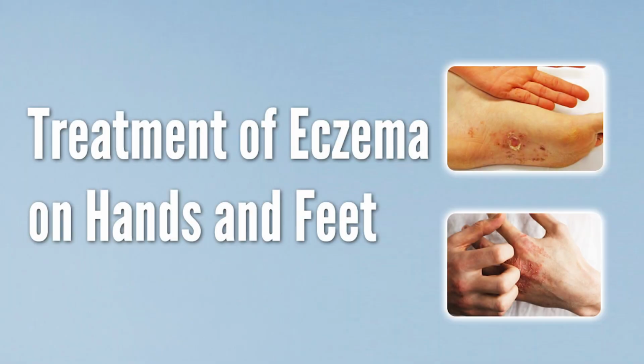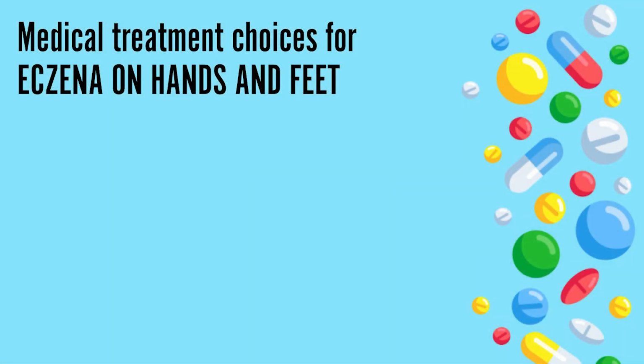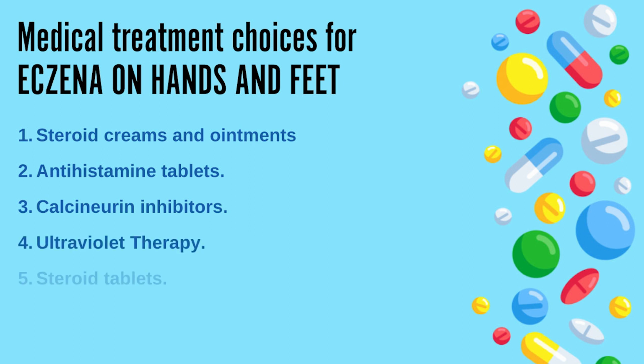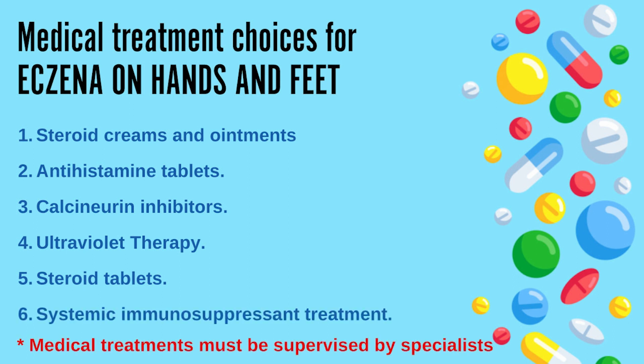How can eczema on hands and feet be treated? There are some medical treatment choices for eczema on the hands and feet: steroid creams and ointments, antihistamine tablets, calcineurin inhibitors, ultraviolet therapy, steroid tablets, and systemic immunosuppressant treatment. But these medical treatments must be supervised by specialists, because some of them may thin the skin or suppress other organ functions in the patient's body.